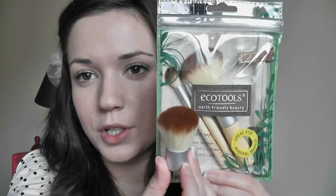I'm just going to apply a little bit of bronzer to brighten up my face because obviously it is very pale at the moment. I'm going to be using 22 Sun Bronze by Rimmel. I'm going to be using the kabuki brush to apply that, and this is the EcoTools kabuki brush, which comes in this set of 5. You get 4 brushes and 1 brush holder.